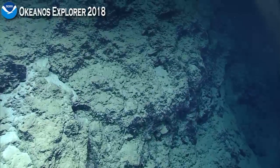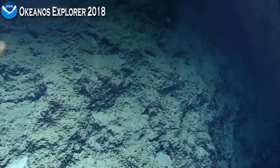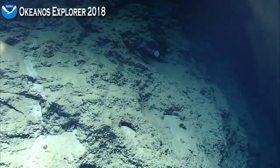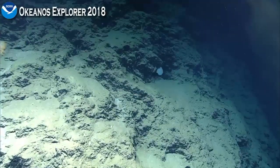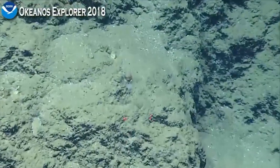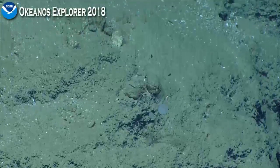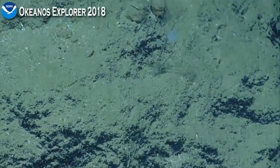Coming up a little bit here. What is this little guy? Small white dot. Is it on the ground or on a stalk? Oh, a small stalk. That's what it is. Looks like a sponge. Yeah, it looks like one of those stalked sponges, but there's something, a small little shrimp. Maybe a little mysid shrimp.